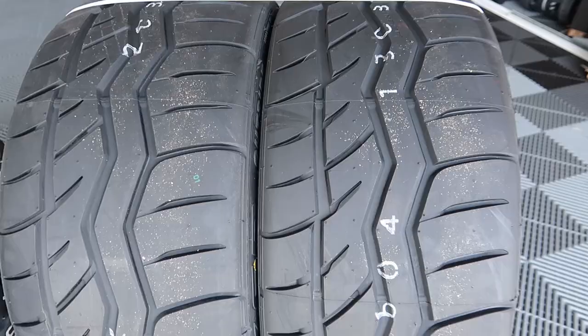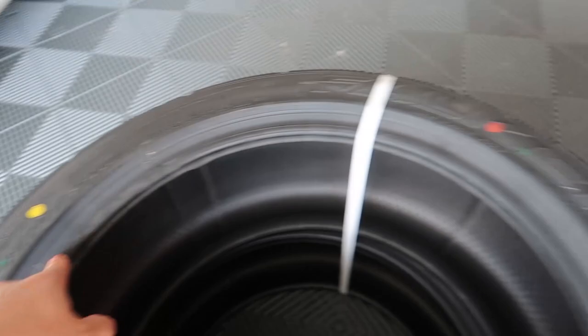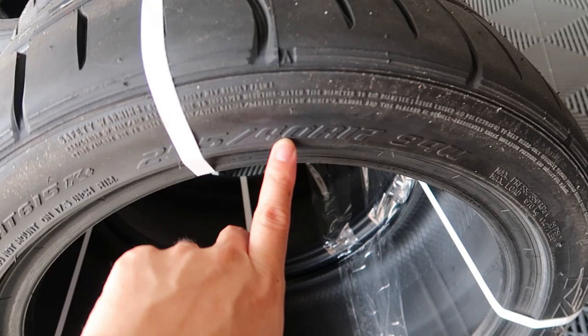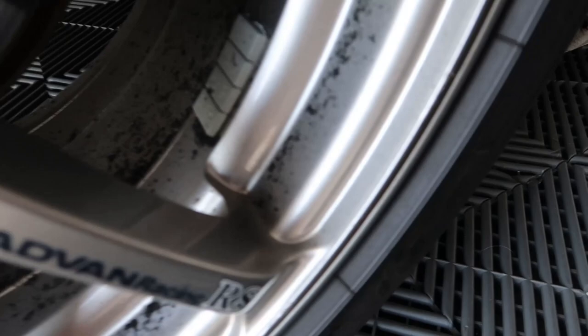They look really good. They are directional, or at least outside inside, as you can see. These are the fronts, they're gonna be 225/45/17s, and these are the rears, 255/40/17s. So they're gonna match the same setup here, 255/40/17s. What the hell is this, guys? All this black.